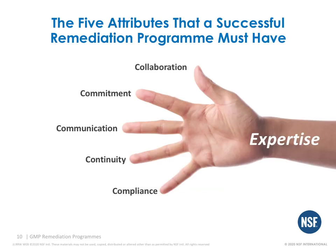We've done a lot of research over the remediation programs that we've run with companies, and we understand that there are really 5 attributes that a remediation program must have. Collaboration, commitment, and communication are absolutely critical. But you won't get effective collaboration, commitment, and communication unless you can underpin that with a culture of quality.